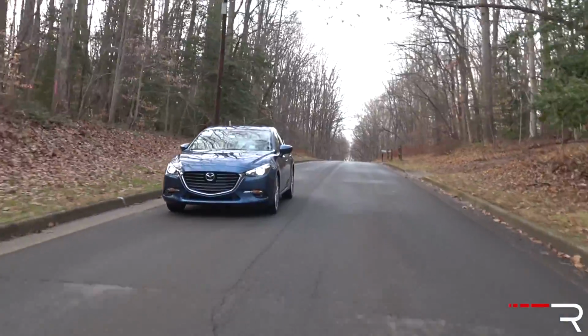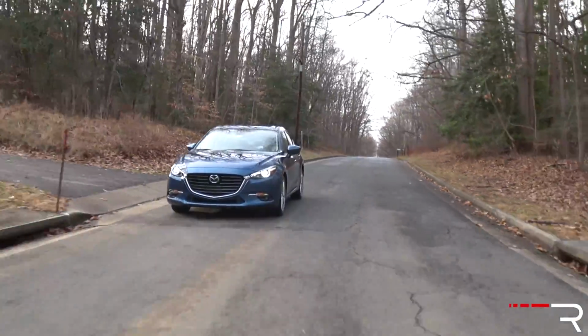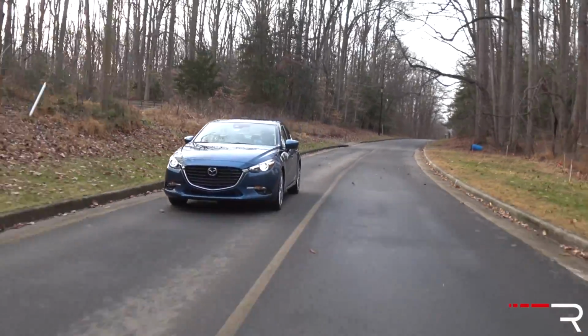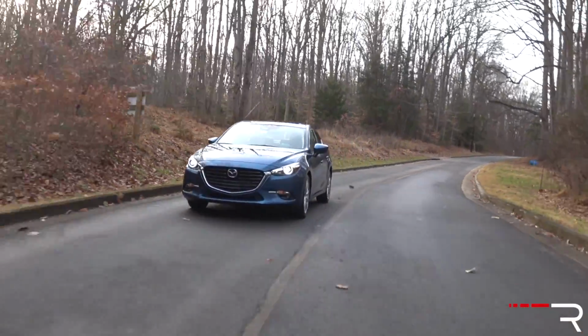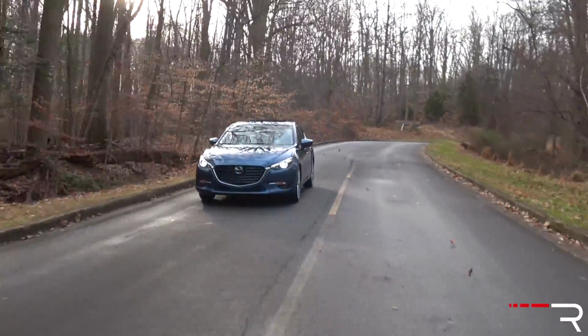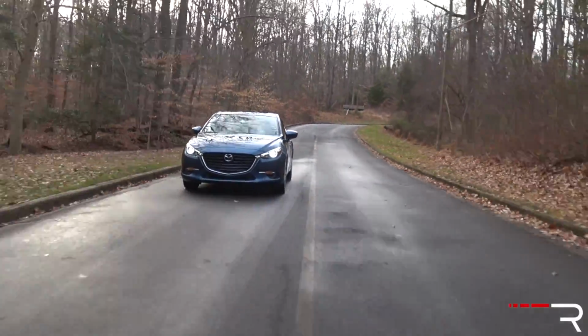And overall, the design still looks handsome. It still looks very fresh. It definitely looks a lot more expensive than a lot of other compact cars in the segment. And that was one thing I always told you guys: if you're looking for an inexpensive car, you need to pick the one that basically fools you into thinking you bought a more expensive car than you actually paid for. The Mazda 3 has always been able to do that.